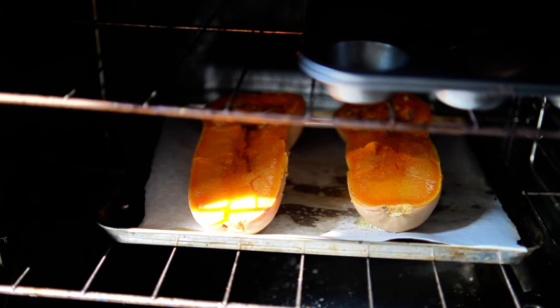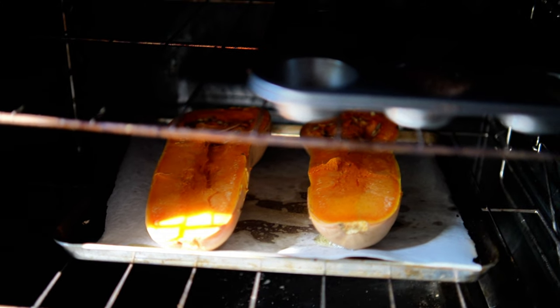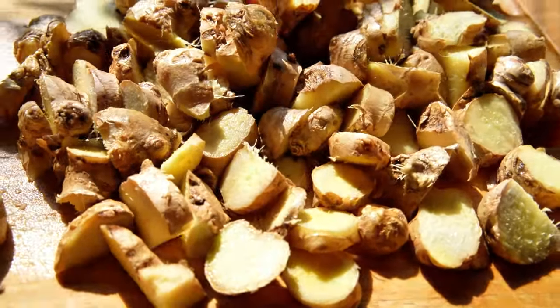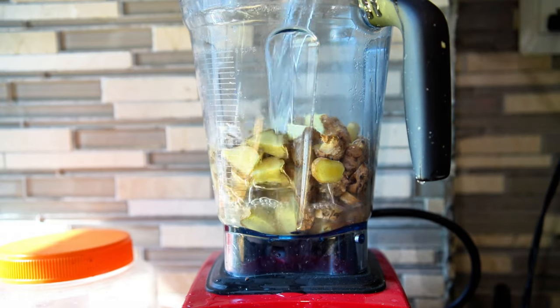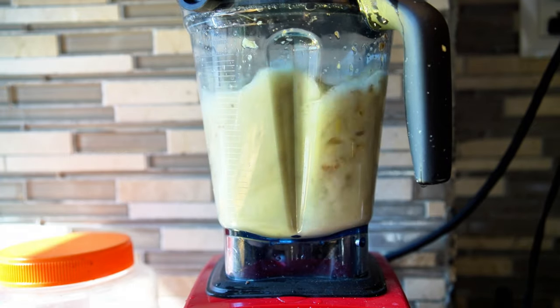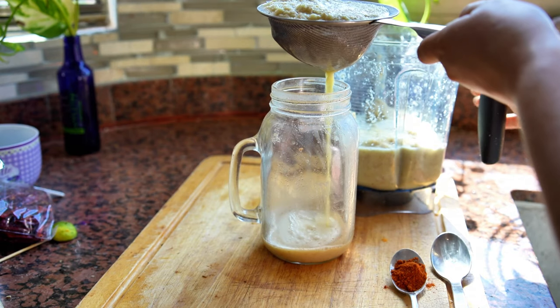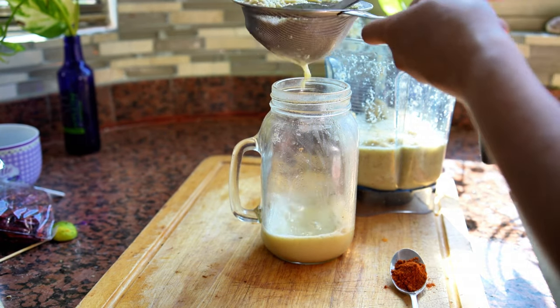Our lovely charcuterie board starts with baking the squash in the oven until crispy brown. And then here we have a whole lot of ginger ready to be put into the mixer with hot water. Well, whoops, that wasn't the best pour, but now we mix it all up and voila. Time to strain it into that golden, healthy, full liquid.